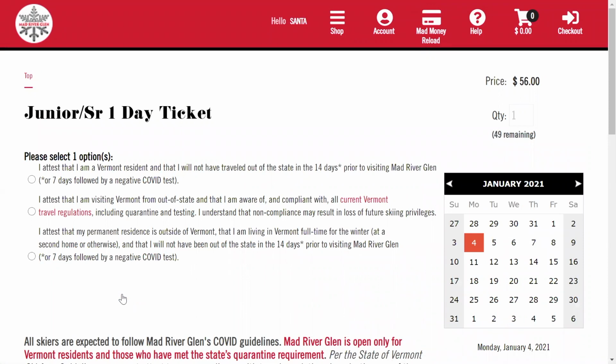So there is no limit on how many tickets you can buy in a single transaction, but we ask you to be respectful of the limits that we have. The first thing that you're going to need to do is make a selection from these 3 choices up here. The state of Vermont is currently limiting who can visit. Mad River Glen is open for Vermont residents and those who are compliant with the quarantine requirements.